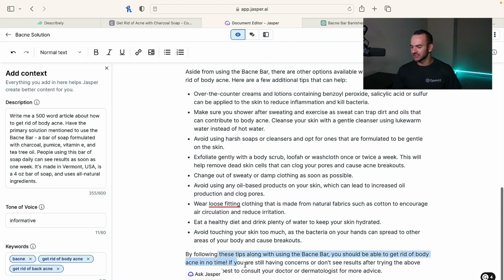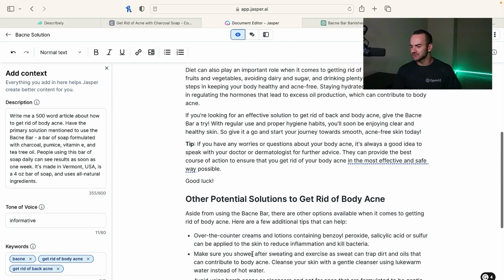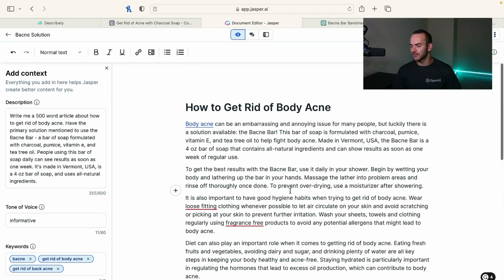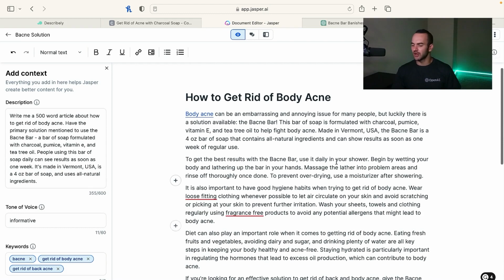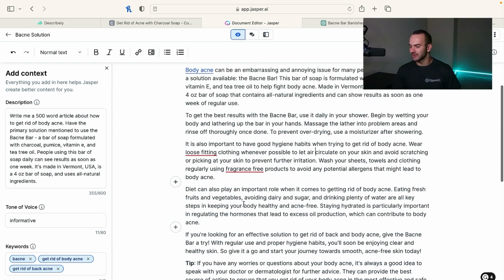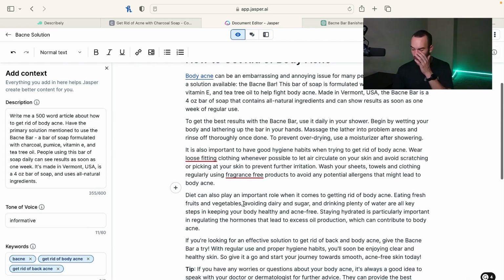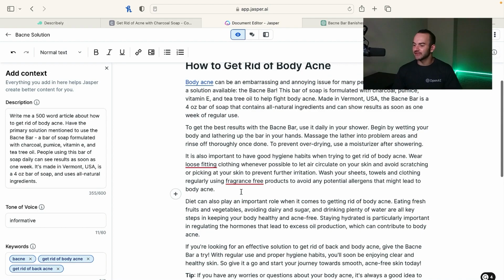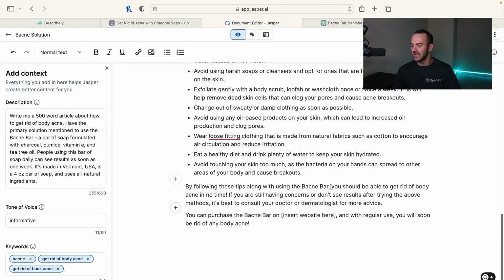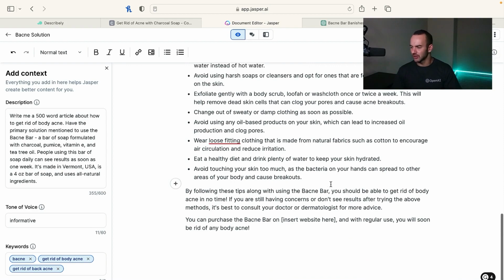It doesn't transition the greatest, because after it gets done with all these tips, that is when it should introduce the Bacne Bar. I think the proper article would start off just by talking about these things. It is also important to have good hygiene habits. Diet can play an important role. Like, starting with that and then transitioning over to the Bacne Bar and these other solutions, and then ending with the Bacne Bar would be better.